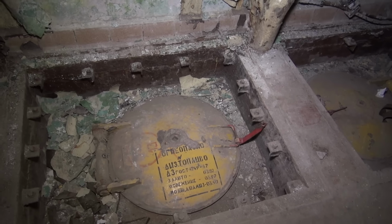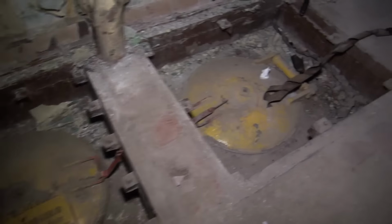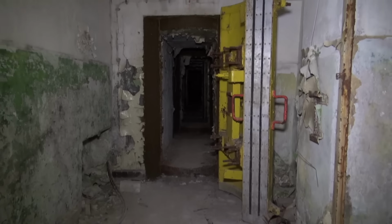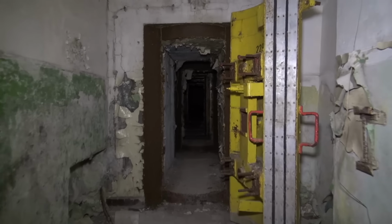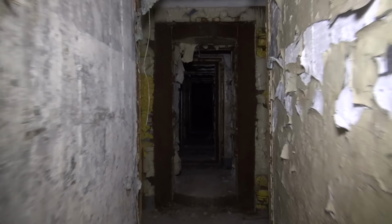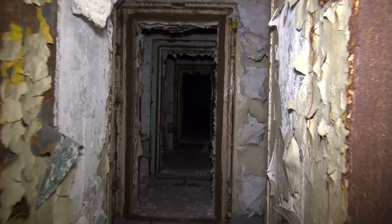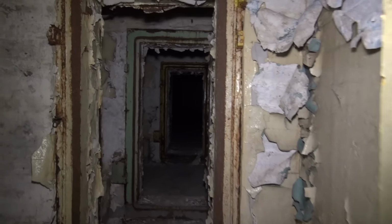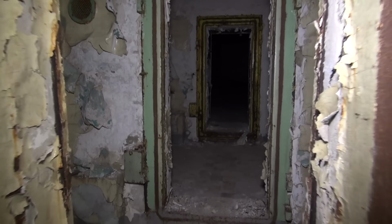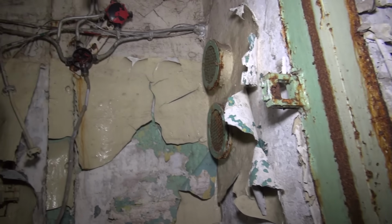I am thinking this might have just been the everyday entrance for workers to come in. I guessed correct. This is where the soldiers' materials and fuels would come in on a daily basis, while the other was only the chemical entrance for emergencies. There's another entrance down there. And I think this was the everyday entrance. Look at this.